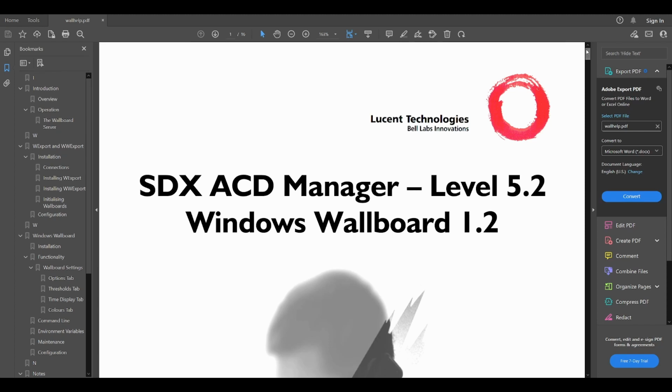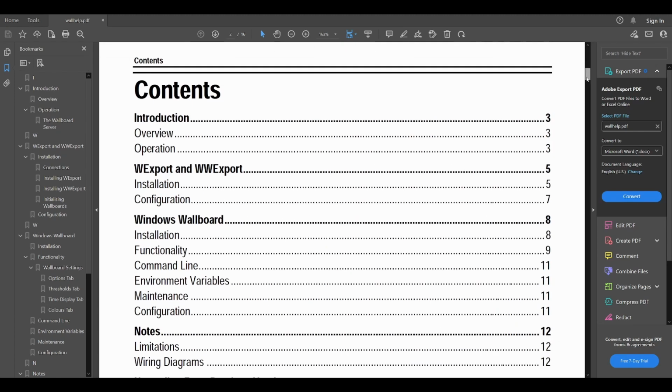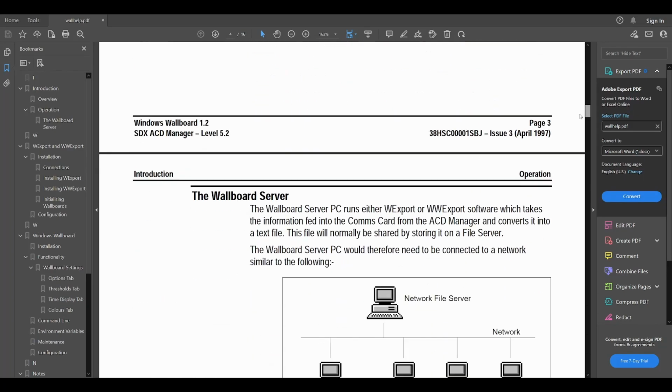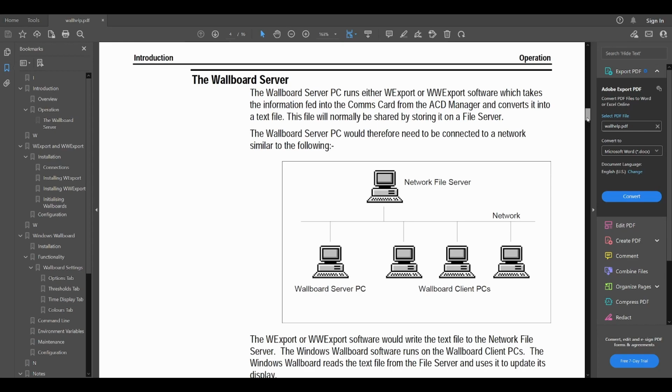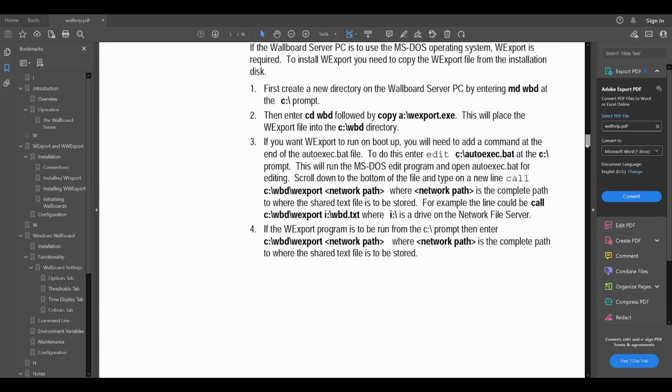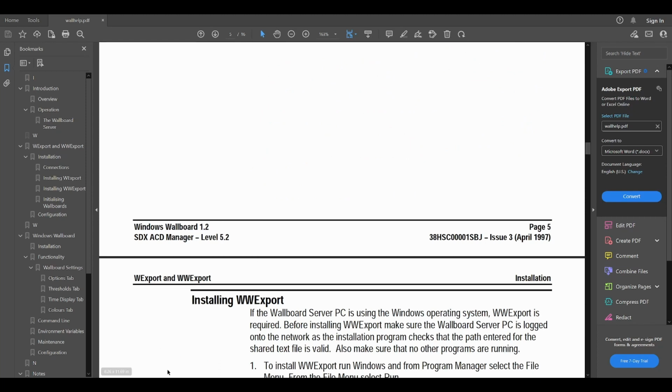Now, Lucent Technologies bought out Seltek, which I did manage to find on the internet. But without the software, which I can't find on the internet at all, you're not going to be able to do anything with it. So I think the next step is to connect it to my computer and see if I can get into that diagnostics menu.